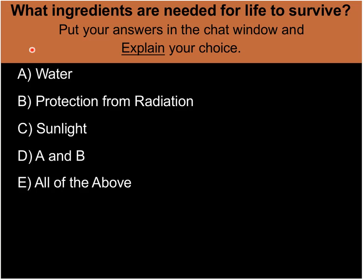So life is, in the opinion of at least these three groups, needing a whole lot of what we have on our list. Murfreesboro from Illinois says D. Some things don't need sunlight, but they do need water and protection from radiation. So I think we've heard almost from all of the groups on the line. And Liz, I think some of them have touched upon what the actual answer really is. Yeah, you guys are pretty bright. Murfreesboro and Bonham, you have the right answer.